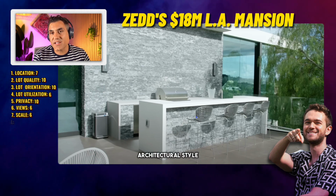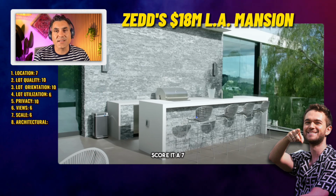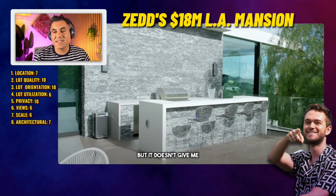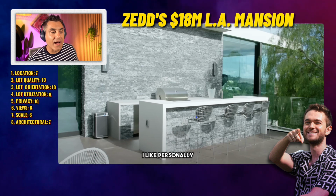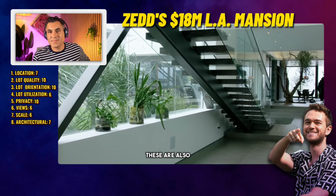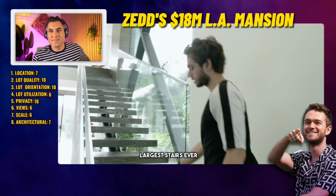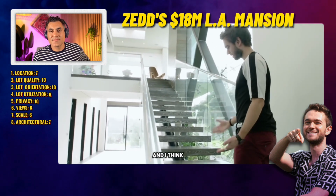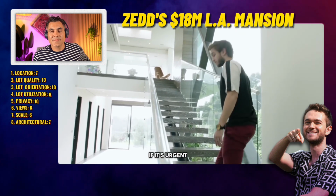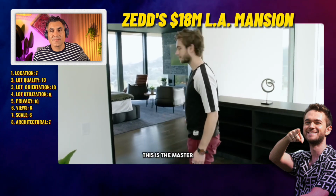And for architectural style, I'm just going to score it a 7 because I like the overall design of the house, but it doesn't give me that warm vibe that I like personally in modern homes because they can get a little bit cold. These are also probably the largest stairs ever. And I think they made them so it's a little bit more comfortable to walk or run upstairs if it's urgent. All right, this is the master.